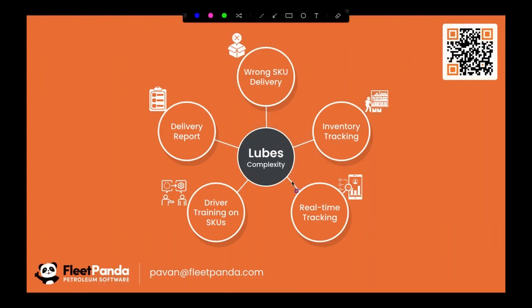Then there's real-time tracking, as I said, of whatever is happening in the field. We've heard, literally sometimes, two drivers from the same vendor end up at a customer, not even knowing that both of them are delivering from the same company. So sometimes you get so disconnected because in real time, there are a lot of last-minute decisions that get made.